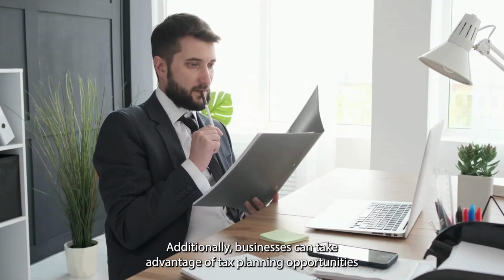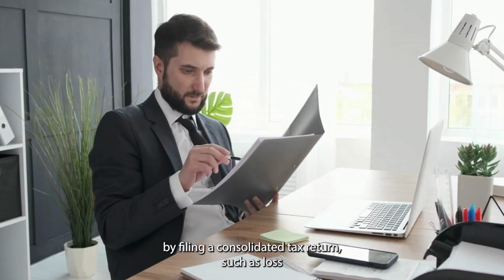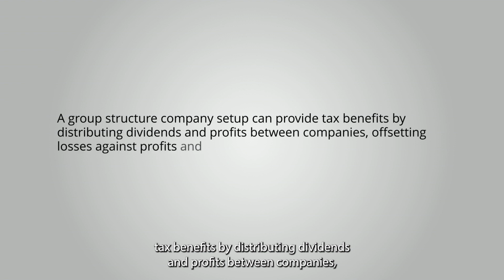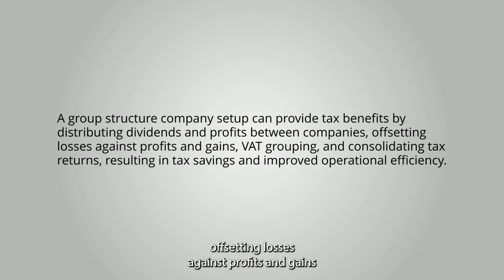Additionally, businesses can take advantage of tax planning opportunities by filing a consolidated tax return such as loss offsetting and tax credits. A group structure company setup can provide tax benefits by distributing dividends and profits between companies, offsetting losses against profits and gains, VAT grouping, and consolidating tax returns, resulting in tax savings and improved operational efficiency.